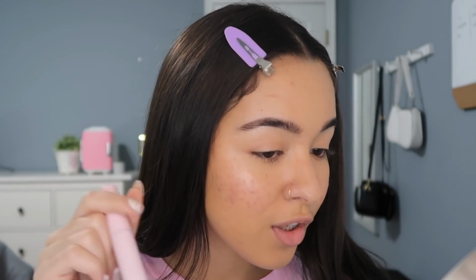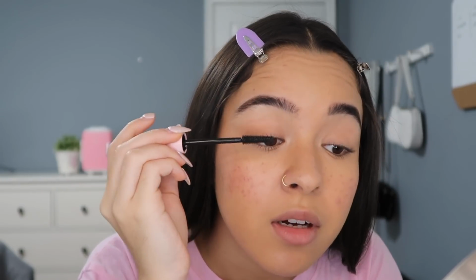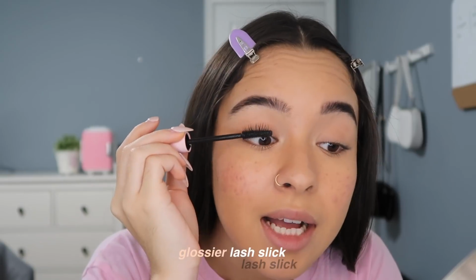Like, oof, I'm scared. So the freckles are done and they're really subtle but really cute in selfies and pictures and whatnot. Now I'm just putting on some mascara to make my eyes pop.